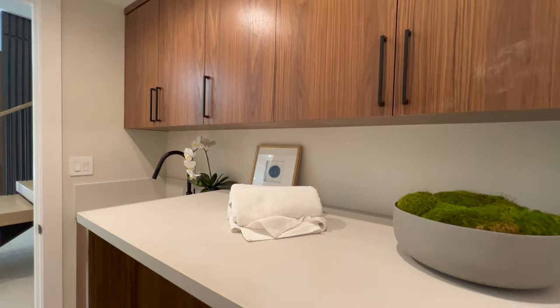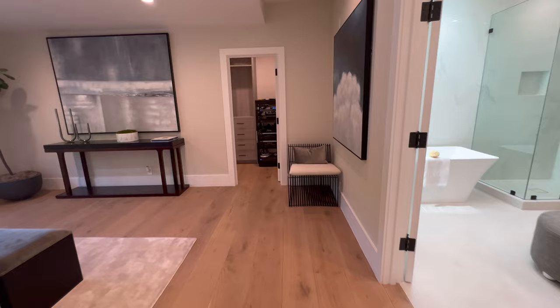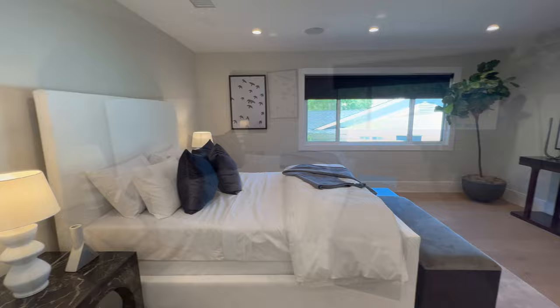Continuing our way on the left side, I love our dividers that kind of divide the space, and that's also the staircase that goes upstairs. I think it's very beautiful to divide the spaces with a very unique woodwork.